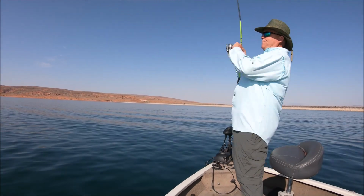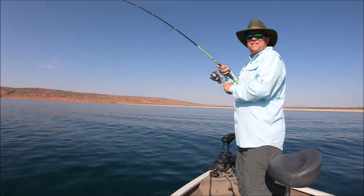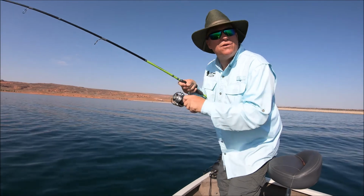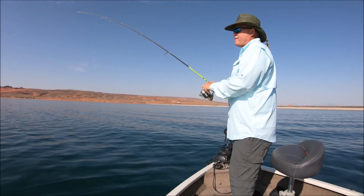I caught. There he is. Oh, there he is. Oh, did you see that? Look what I caught. Look at it. What is it? Green moss. Green moss. You can count that as a fish. Many of my friends do.